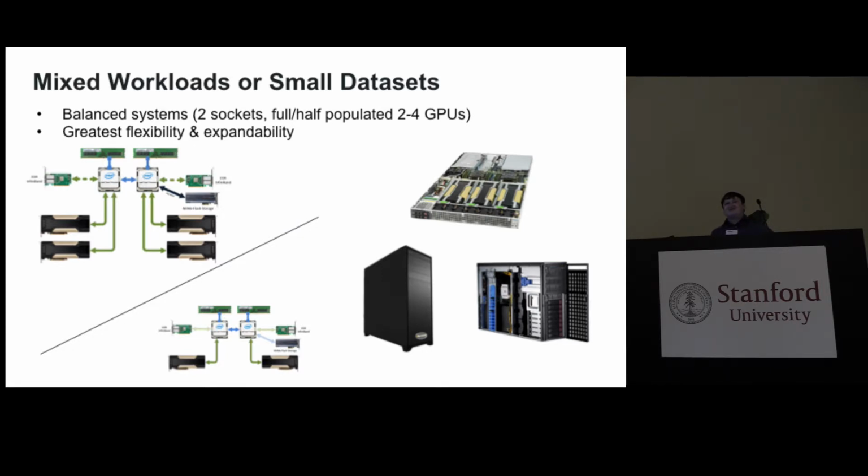If your assessment, after thinking about those early questions, is that your workload is really blended, that your data set is going to fit into a single GPU or a small number of GPUs, or that you have an algorithm that may be a training algorithm, but you're also finding it really important to run a more traditional HPC workload on the same system, you're probably going to find that a balanced system is the right match for your set of applications.